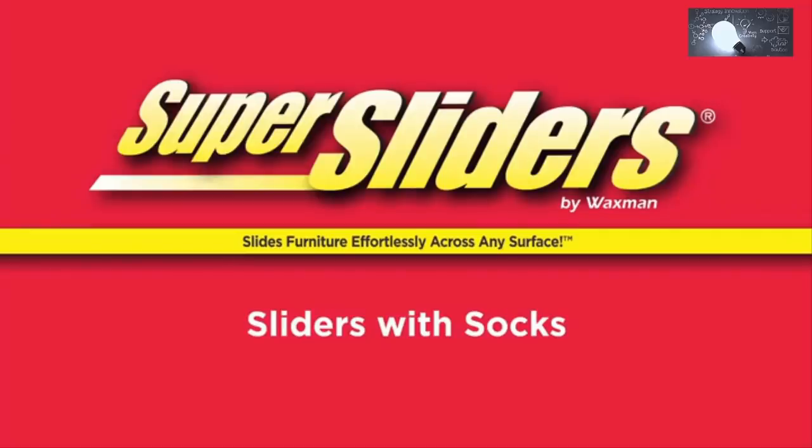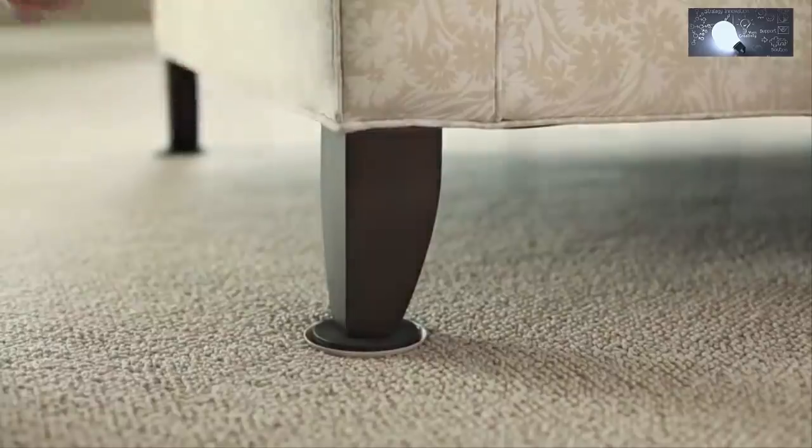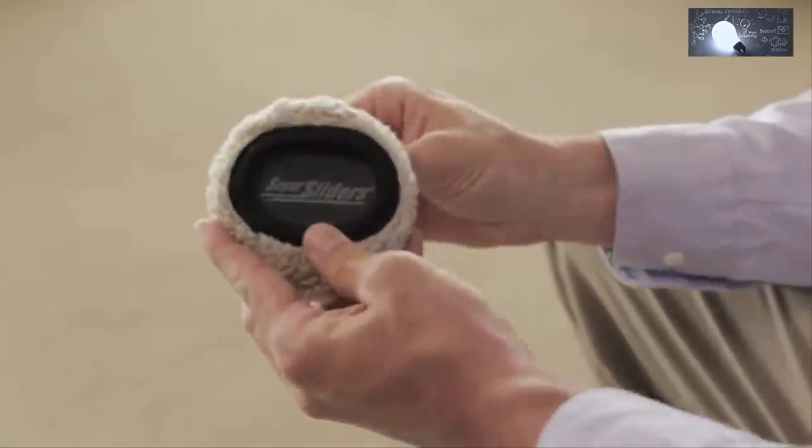Super sliders are the perfect product for moving furniture with ease. Simply tilt and place sliders under each leg, then easily push or pull your furniture across carpet. Transition to hard surfaces by adding soft fabric socks.